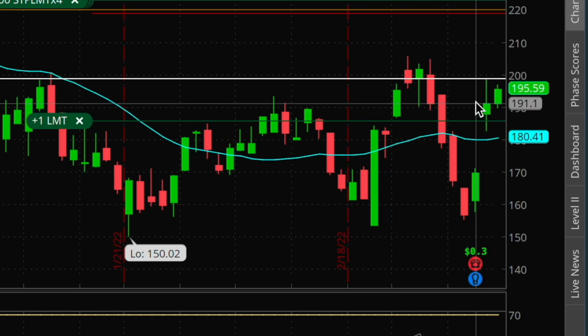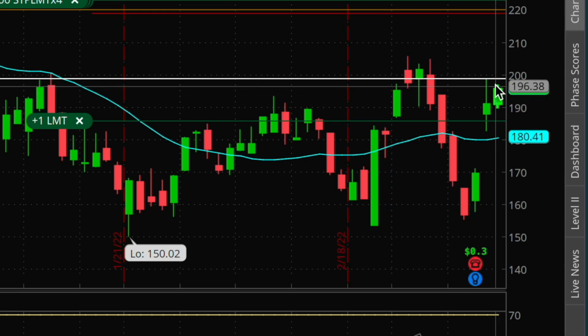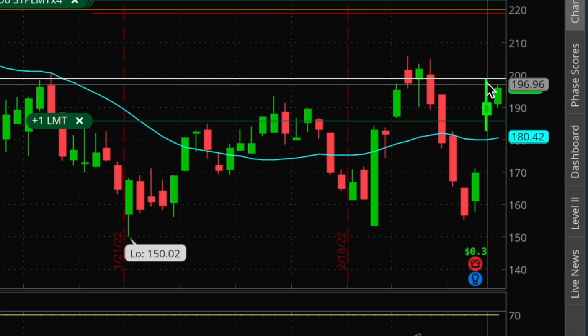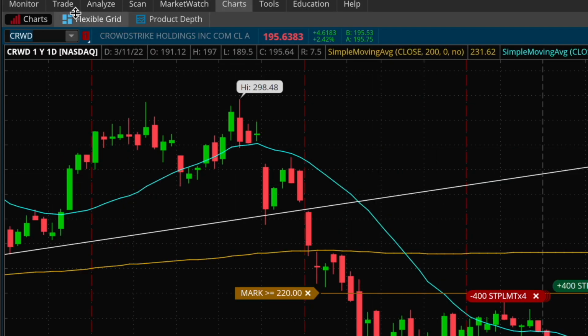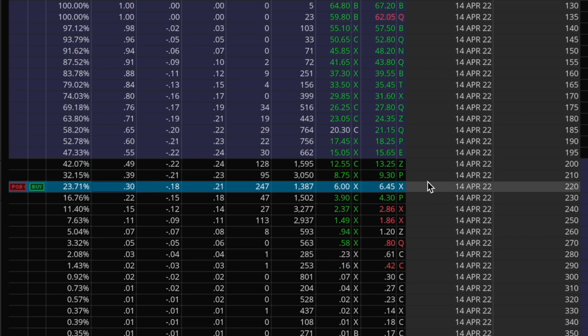Now today, as you can see, it is coming back a little bit, but so far it has remained below that point. And so ultimately here, at this point, once CrowdStrike got to right around $200 per share, that's when I stepped in and sold. Coming to the trade tab now, I sold the 220 strike call option. And I did so for a starting credit of $740. So at this current moment, this trade is looking pretty good.